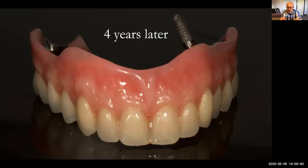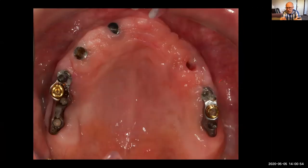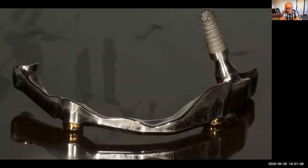And then if we now fast forward 4 years later, she came in like this. Flipping heck. That upper left front ankylos has failed. And look what's happened. That's come out. And because that support implant has lost its integration, it's loaded this bar, and she's heavy on her teeth. She snapped it in half. £30,000 worth of treatment down the pan.